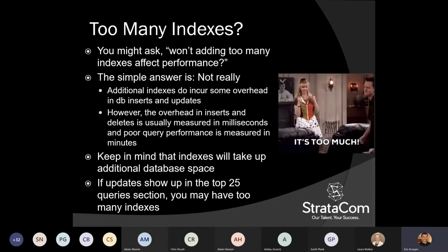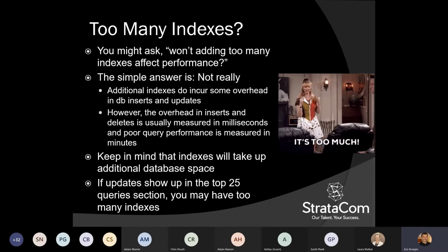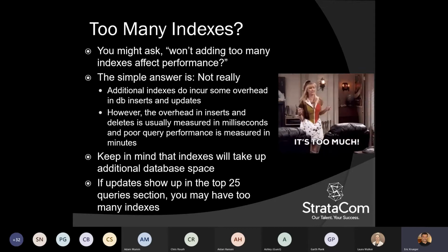Indexes do take up additional database space. Of course, they're a copy of the data that's in the table stored in an index. So your database may get bigger as you add indexes. And if, like I said, updates show in the top 25 query section, you may have too many on that table. So I personally have never seen it happen.